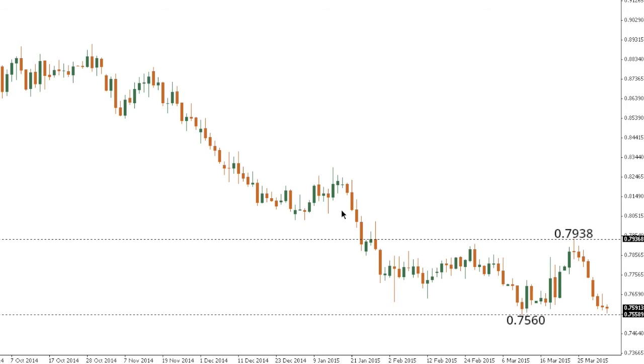Aussie dollar. So Aussie remains under pressure, though the market has been consolidating in recent trade. Going back to January, we did see a breakdown to fresh multi-year lows at 75.60, and the market is threatening a break of that 75.60 low. But in the interim, the market could still be poised for consolidation above 75.60 over the coming sessions.